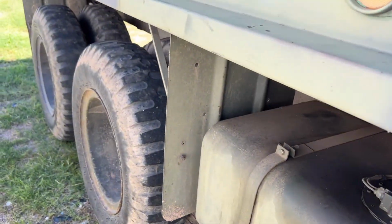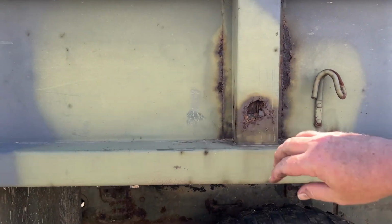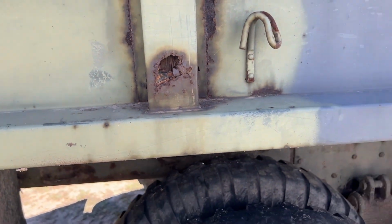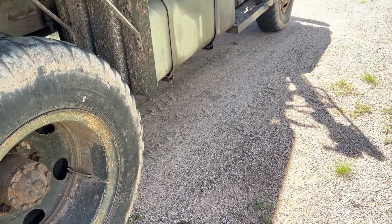Oh, there is a little bit more rust at the base of these pillars. A couple of them, there's a hole clean through it. But I'm sure that I can fabricate some kind of patch to clean that up and, you know, re-solidify it. Whatever. Words are hard.